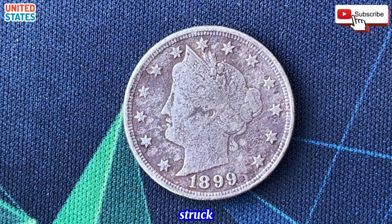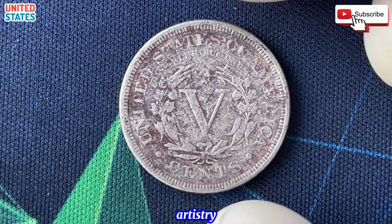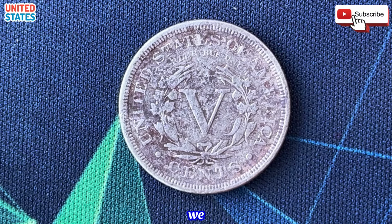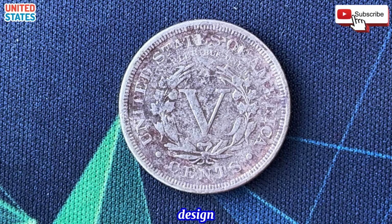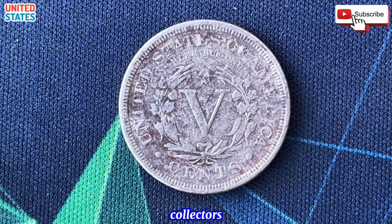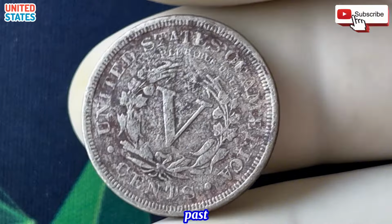This coin, struck during a transformative period in the United States, embodies the artistry, innovation, and cultural identity of its time. As we explore its historical background, design intricacies, minting details, and enduring appeal among collectors, the story of this remarkable coin unfolds in a way that connects past and present.